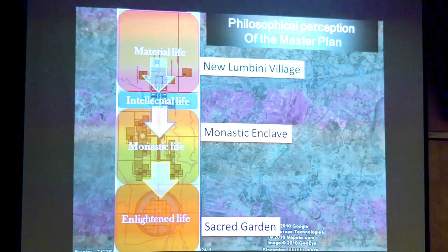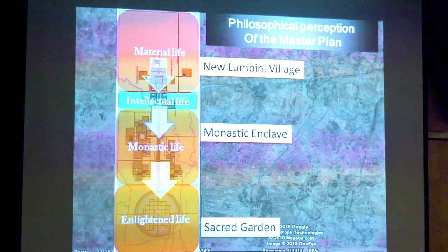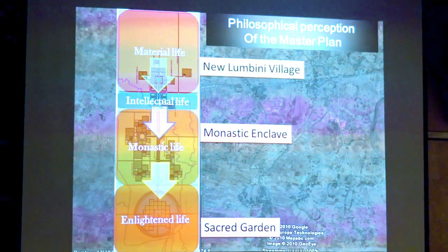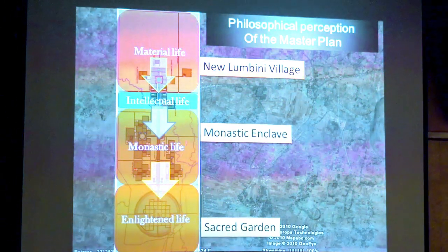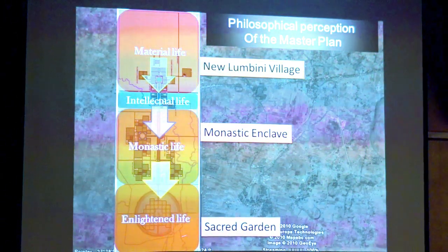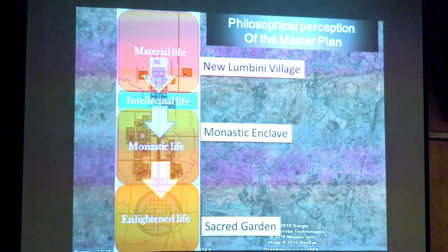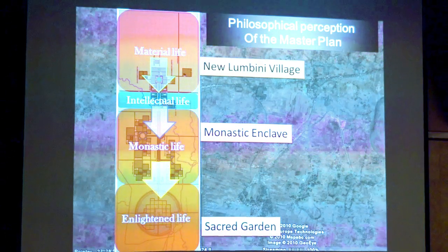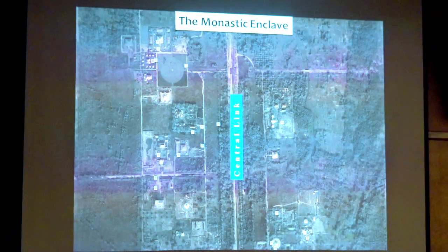So the concept is, first you come to Lumbini, go to the hotel and put your luggage down, then you walk to the library on the way. After you cross this life, you come to the monastic life, and after that you come to the enlightened life. So the sacred garden represents the enlightened life. This is the concept of the master plan of Lumbini. Now we come to the second zone, the monastic zone.